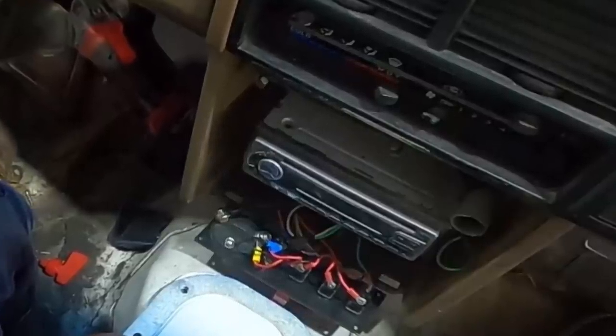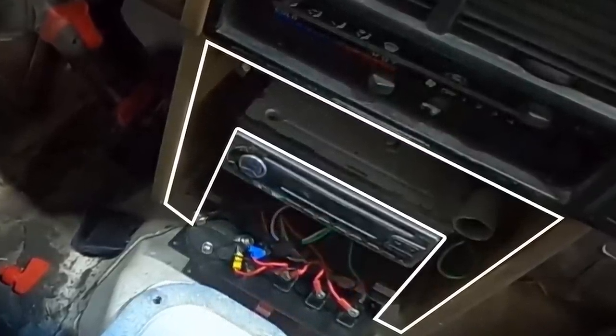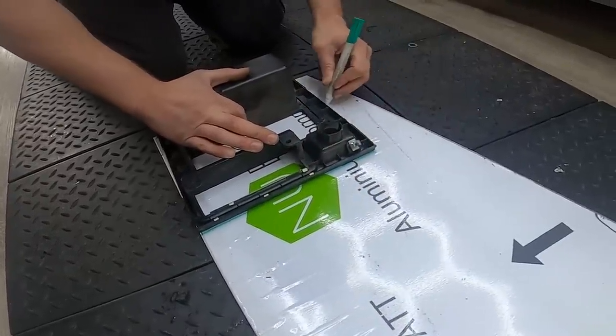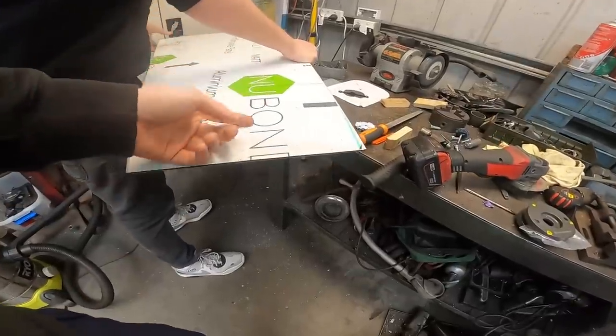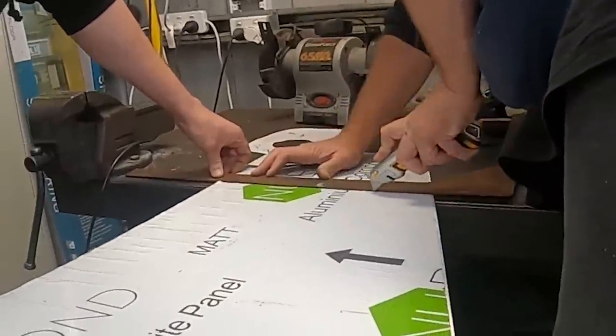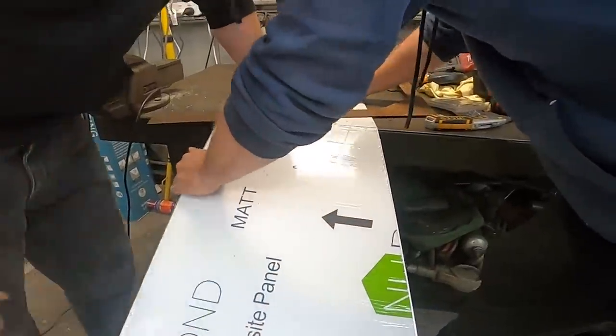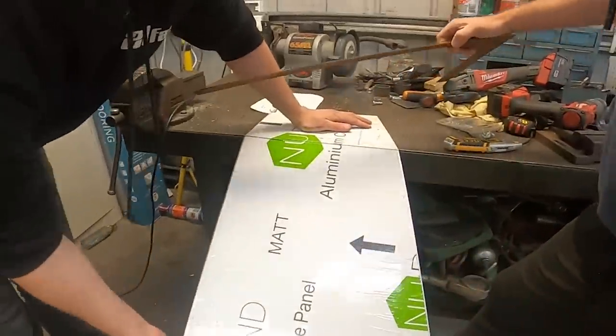Before we fully mount the hydro brake, we're going to make up some more DIY panels, this time for the fascia. Give me that, man. A Luca bomb. Perfect line, boys. Now you want to just... Hey, look at that. Yeah, that's perfect.